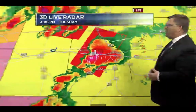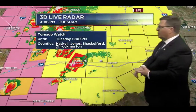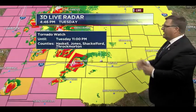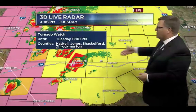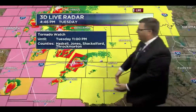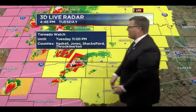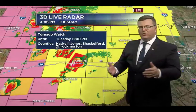Within this area that's going on right now, in a much larger view of our entire Big Country, there's a tornado watch in effect. We started out with severe thunderstorm watches this afternoon up here in the north. We added a severe thunderstorm watch for the central Big Country. Now the tornado watch is in effect until 11 o'clock tonight. That includes any county that you see in yellow. It goes all the way over here to Comanche County, down to Brownwood, Coleman, Runnels County, and all the way up to Knox County. All the Big Country is under the gun for the possibility of tornadoes this evening.